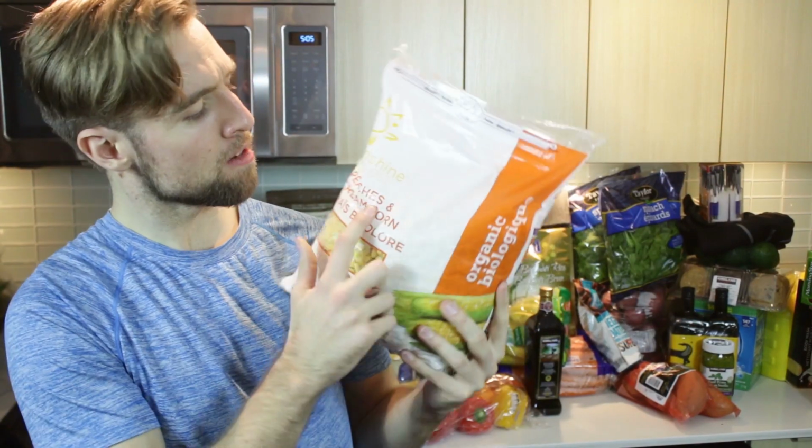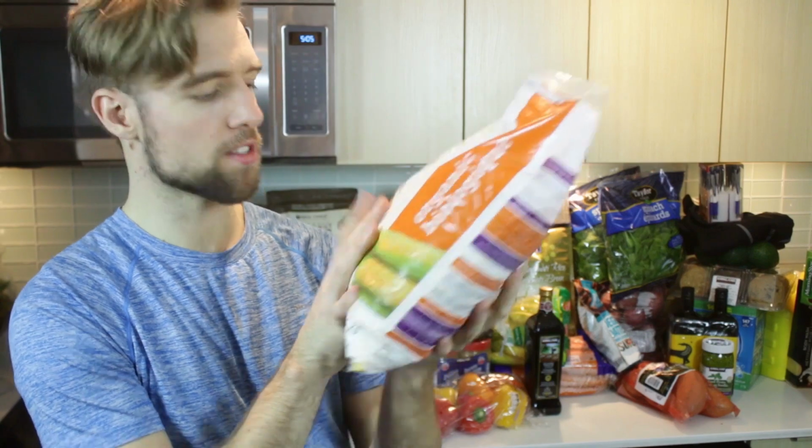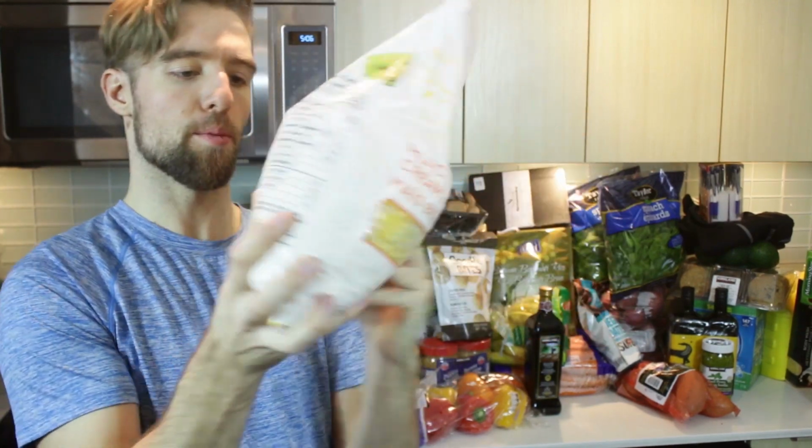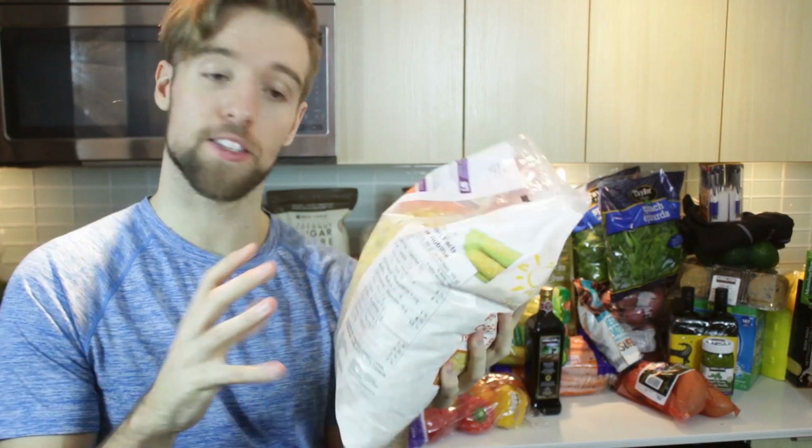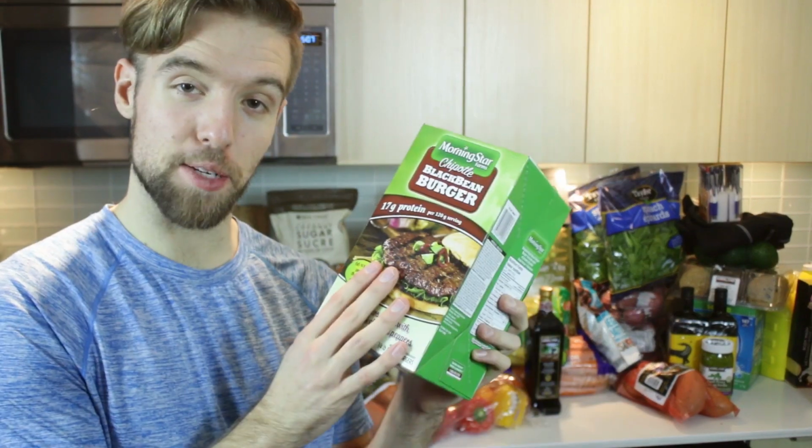Peaches and cream, oh what a dream. These are 9 something. Frozen corn, I like to throw this in lots of different things, in quesadillas, so Tex-Mex things, chili, sometimes pasta, but usually not. Sometimes a salad, like a nice bean salad. Lots of different ways that you can utilize this, add a bit of color and flavor to your dishes.